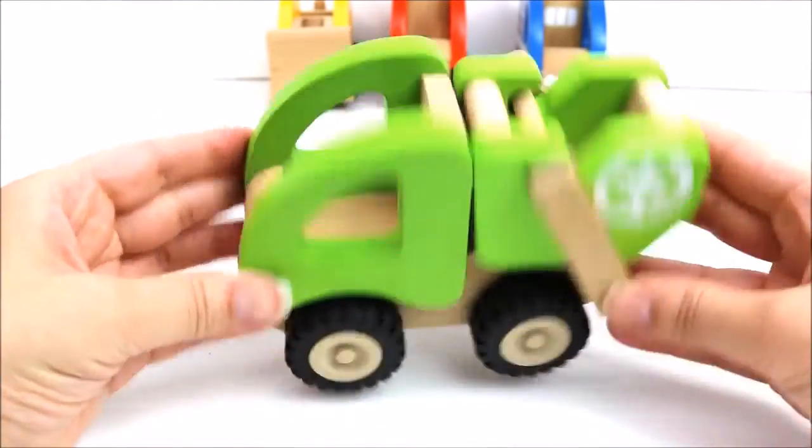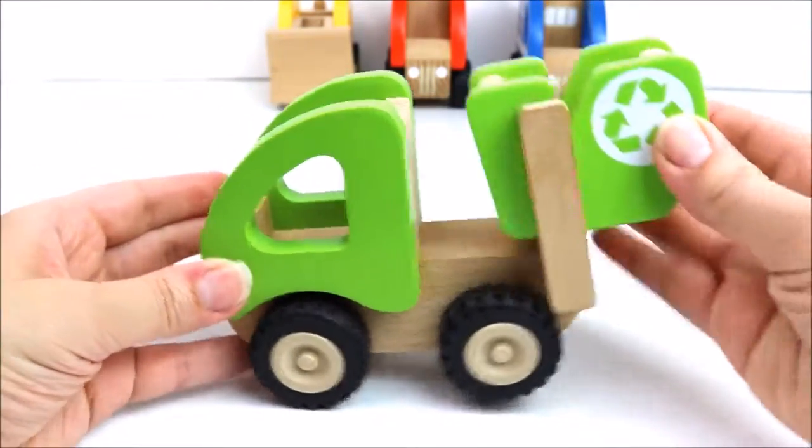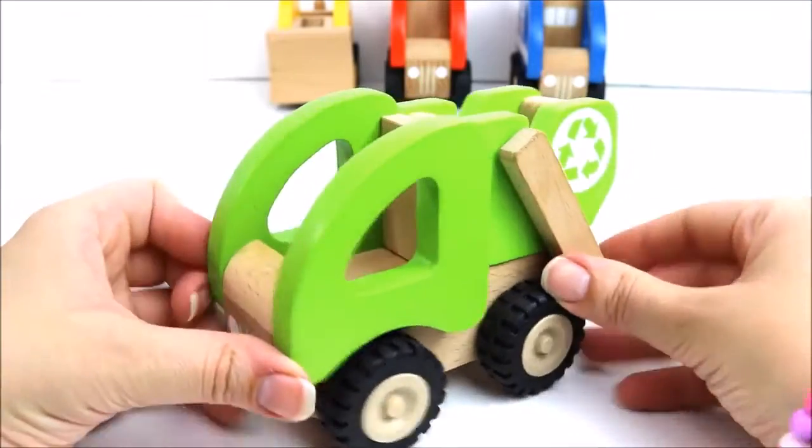A recycling truck. Do you know what color this recycling truck is? That's right, it's green.